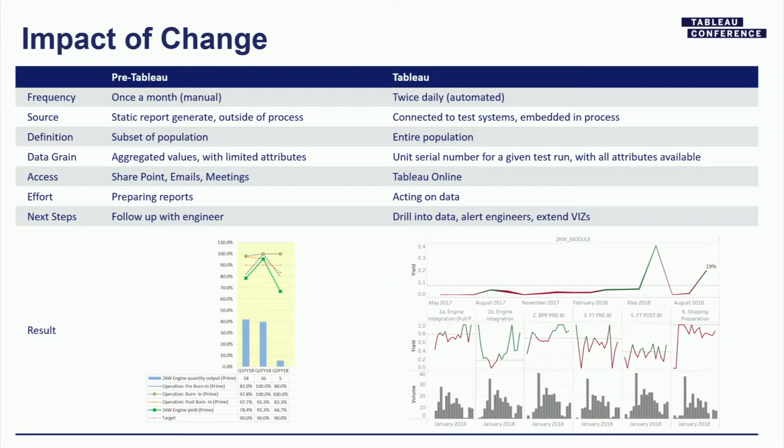And then, so this is really our impact of change. I'll let you read this, but I wanna highlight two really important things. One of them being access, right? So before Tableau, you had to know which SharePoint, which person, which email, desktop, blah, blah, blah. So now you have a single source, right?